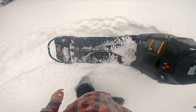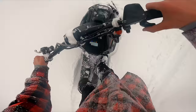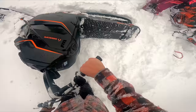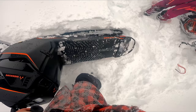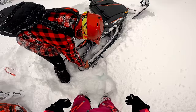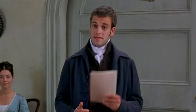Oh, what just happened? Did I just break something? That's not good. Damn it, we were just gonna head down. The track seems good, but as soon as you put pressure on it, you can't even ride it. Something bent or it just came loose. Must be from the landing, I don't know. Man, it can't even take a small jump. This is trash.